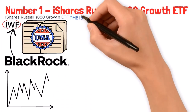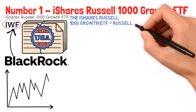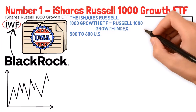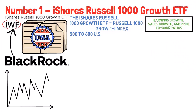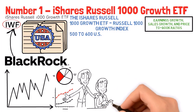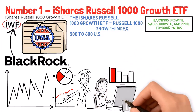The iShares Russell 1000 Growth ETF tracks the Russell 1000 Growth Index, which consists of approximately 500 to 600 U.S. companies that exhibit growth characteristics. These characteristics are usually determined by factors such as earnings growth, sales growth, and price-to-book ratios. The fund is designed to give investors diversified exposure to companies that are leaders in innovation, technology, and other rapidly expanding sectors of the economy.